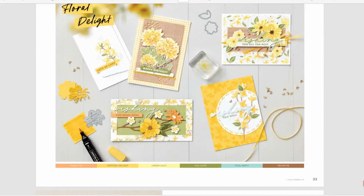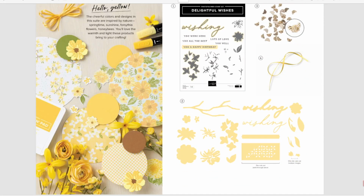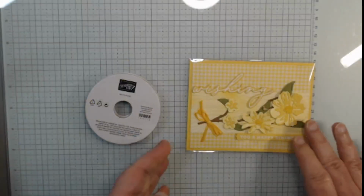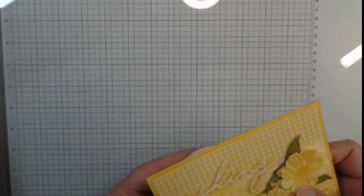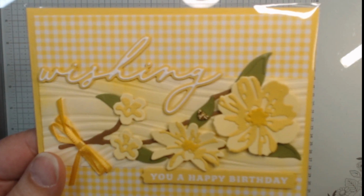And then Floral Delight Suite comes with Delightful Wishes dies and stamps and little bees and some ribbon. So this is what I have in the paper pretty. Now there's 2 different sets of paper. The one on the top with the blues is actually vellum. And then below is just designer series paper. So here's a card that I received in a swap made with this set. And then I got the ribbon also. But they're just much prettier in person than what you see in the catalog. They really are. Absolutely are.